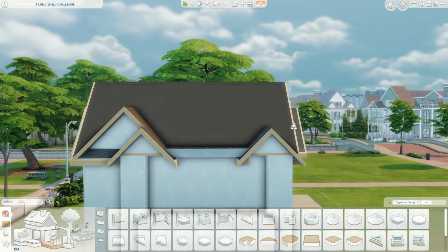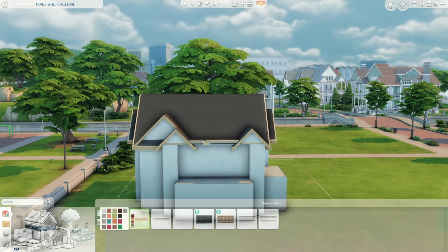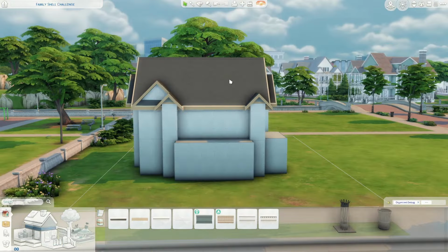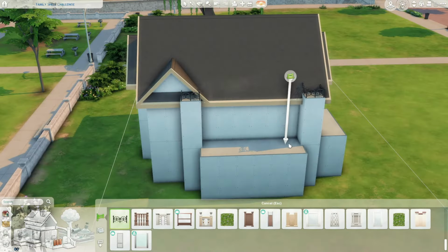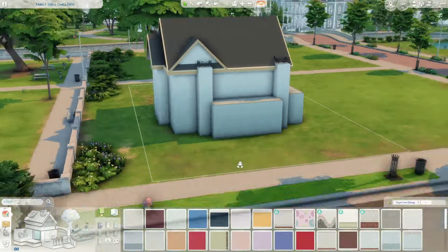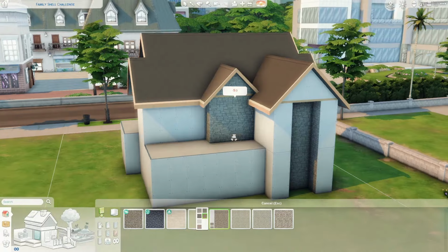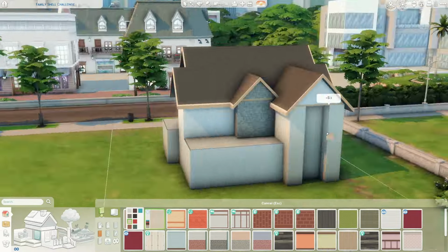And it is a really interesting shell. When I first looked at it, I thought, okay, this is easy, it's a small shell. But when I actually started doing the challenge, the interior part specifically, I was like, oh my goodness, I thought it was small, but it kind of isn't. It feels big when I was doing the interior, especially the kitchen.